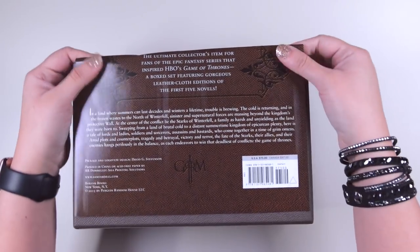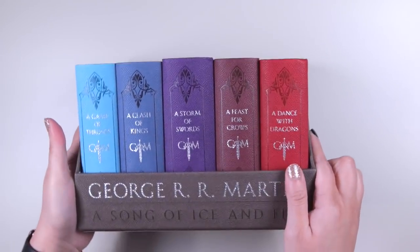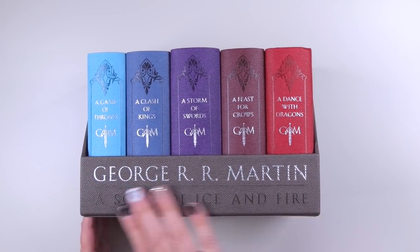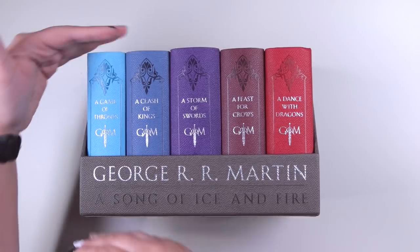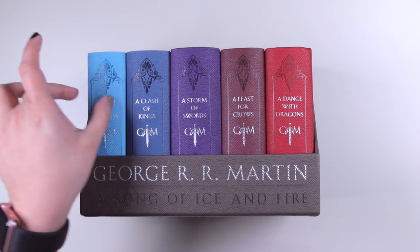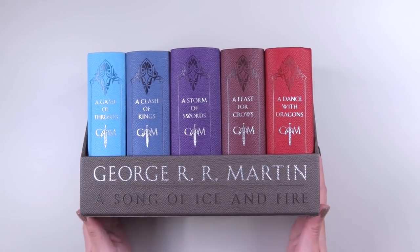And I'm gonna go ahead and pull this out. And let's get back to the front of this box. So there's 5 books in the box set, the first 5 in the series, and they're each leather bound and in a different color. And they're quite short, they're not that high, but they're quite thick in width, so I think they'll take a while to get through.